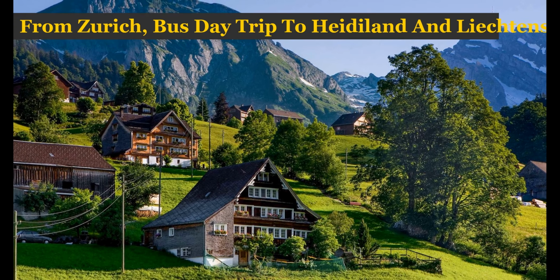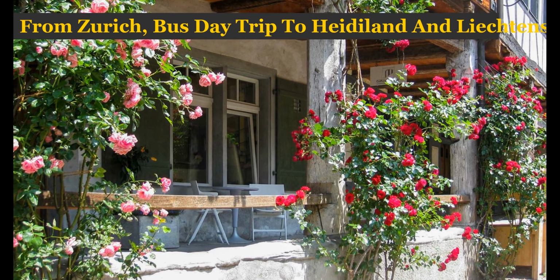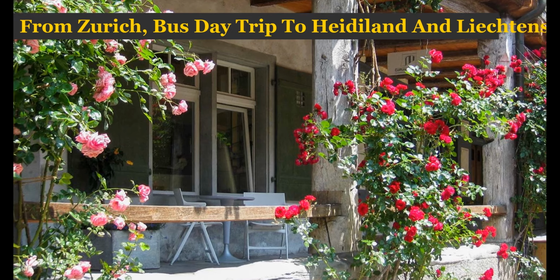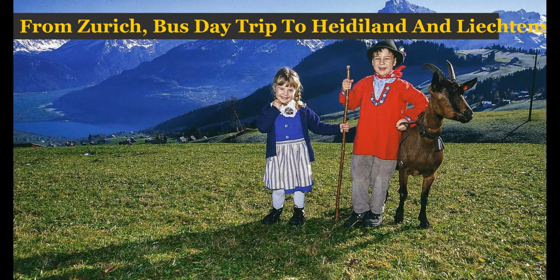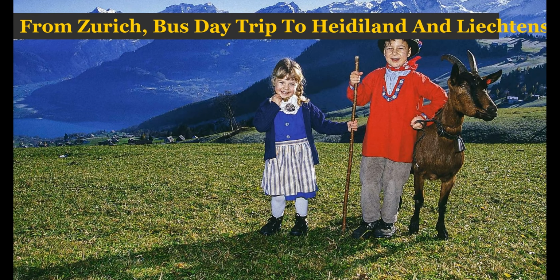As the vehicle navigates towards Rapperswil, passengers enjoy breathtaking views of the Swiss landscape as they traverse the charming old town. Here, marvel at the medieval castle amidst the picturesque scenery, allowing ample free time to explore the town's historic charm.